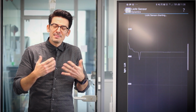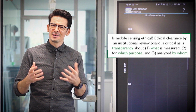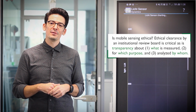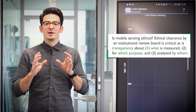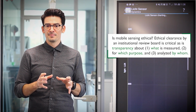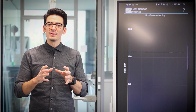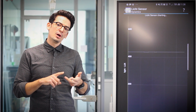So you might be asking yourself right now, well, is it really ethical? Is it ethical to track these sensors in people's smartphones? And that's a really important question. One of the things that you want to make sure is that there's absolute transparency for people about what kind of data is tracked, for which purpose, and who is analyzing the data.